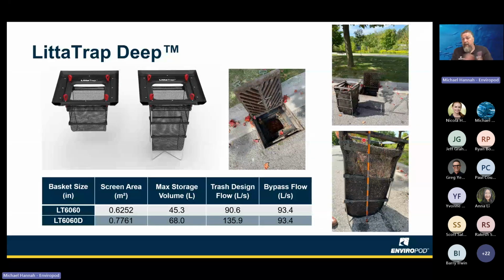This is back in late September when I was last in Ontario, and this is one that's been in the ground for 6.5 years. So we pulled it out and had a look. This is in Richmond Hill. They've been piloting some litter traps for many, many years now in a leafy suburb, and they really like the deep one. They're only maintaining these systems once a year, even despite the heavy leaf fall, and that extra capacity really helps.